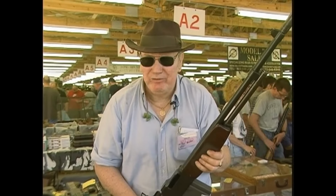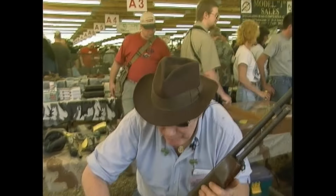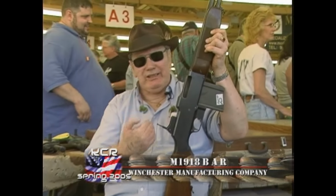Remember, it was designed to be fired by one man. However, it was serviced by a group of three people. One man who was a BAR man, an assistant BAR man whose job it was to carry more magazines, and a second assistant BAR man. And of course, all of them were cross-trained. If something happened to the first guy, the second guy would take over.